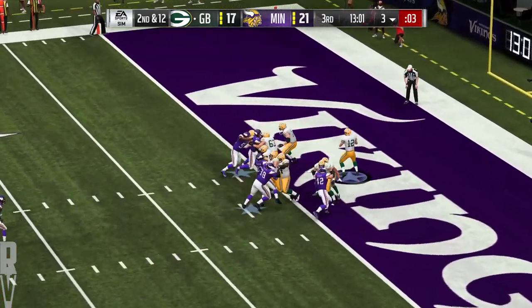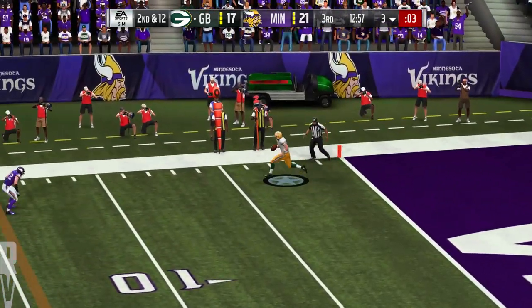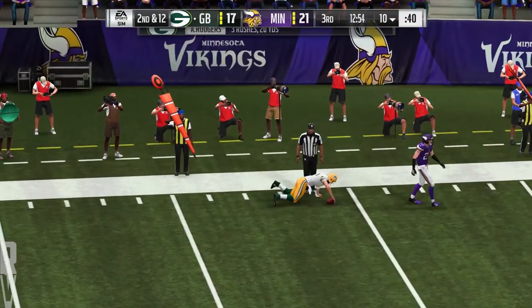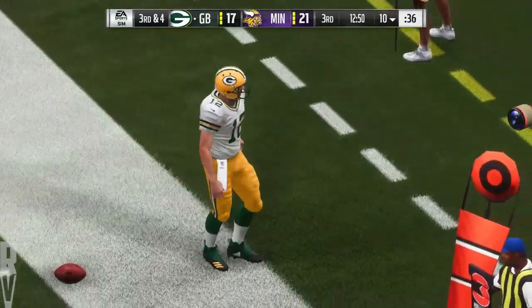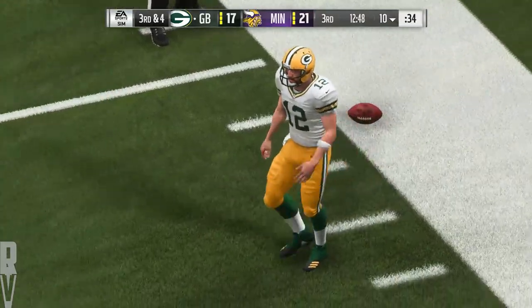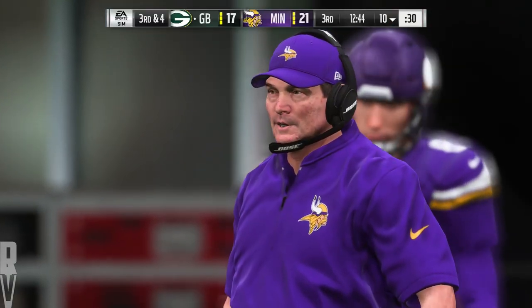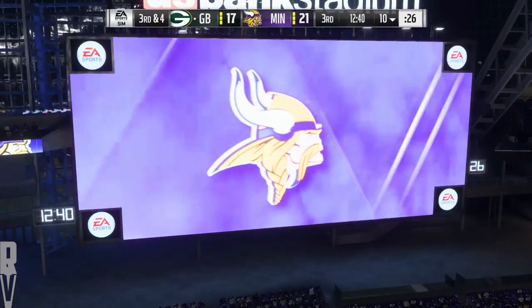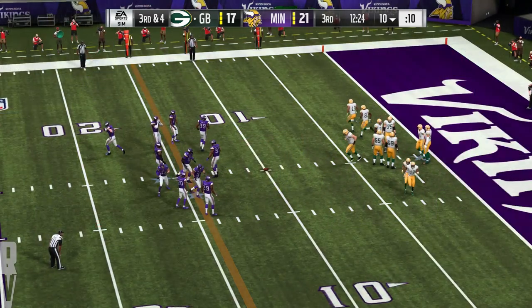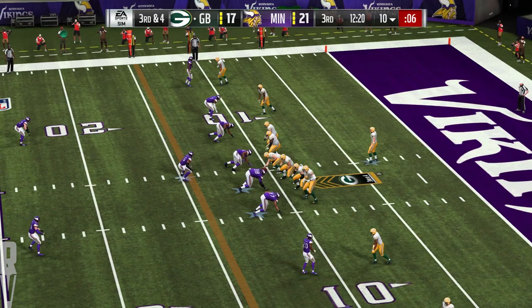Back near the goal line, here's Rodgers. And avoids the contact by sliding. Give him 7 on the play, and they're going to have a third down. The Packers on third down, 3 for 7 so far in this game. This is 3rd and 4.